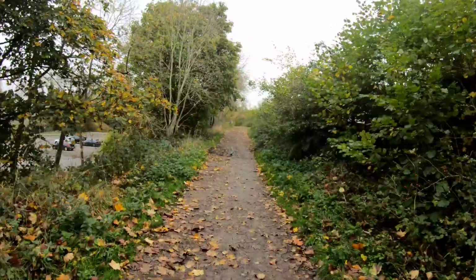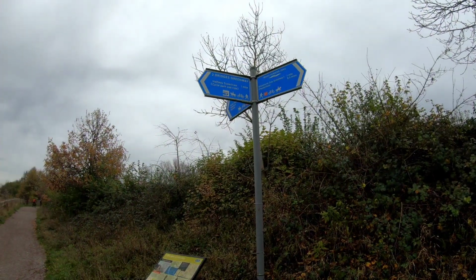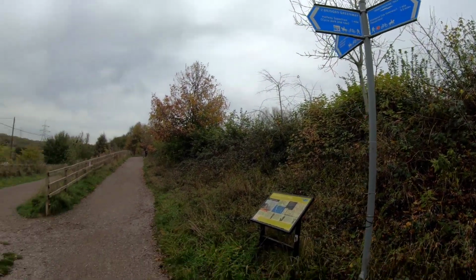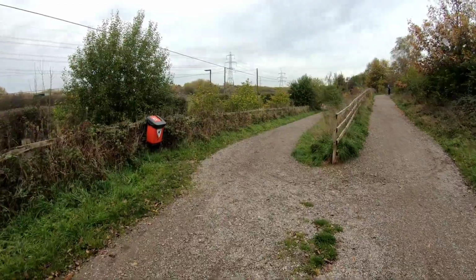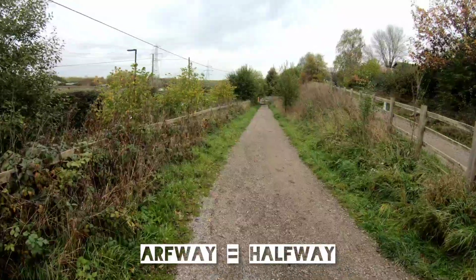So still on our way down towards that other station, Killamarsh West. Just jumped down onto the Great Central through the old Great Central station again, and we're just taking a shortcut down the old track bed. And then just turning off the Transpennine Trail down on the Two Bridges Greenway down towards Halfway.